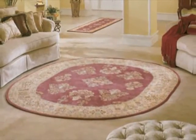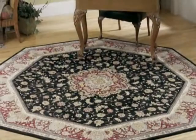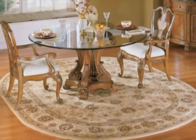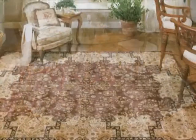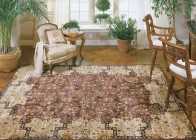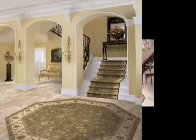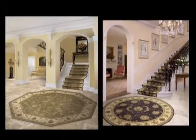Regardless of the design, density, or method of construction, rugs are becoming less defined by just the 4 walls of a room. Nourison creates a wide assortment of shapes and sizes, giving consumers the ability to create a distinctive and truly personal fashion statement in any part of the home.